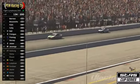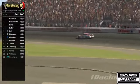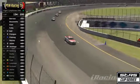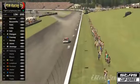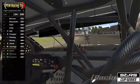It's amazing to me how much these guys have been running hard and they've been running quick all day long, but I mean, Barrasso has just kind of almost been in a league of his own tonight. He's just been doing his own thing, running where he wants to and having his way with the track here.